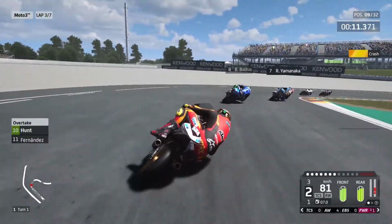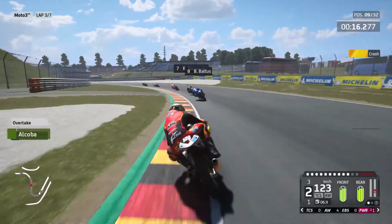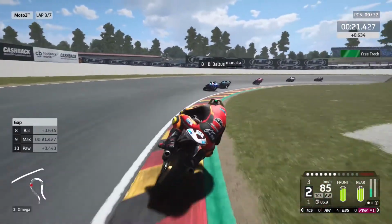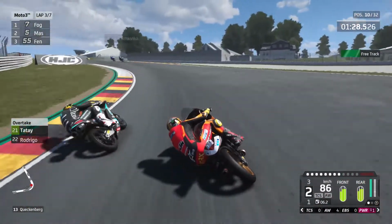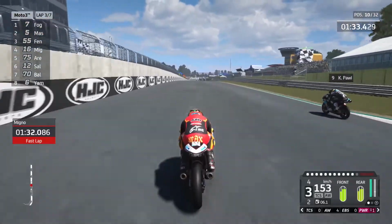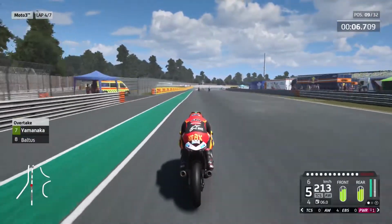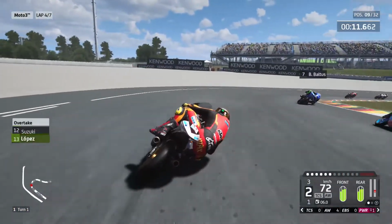Yeah, we are in 9th. Again wide in turn 1. Binder is down. We are in 10th position. Come on, come on. Yeah, we are back in 9th. Ooh.